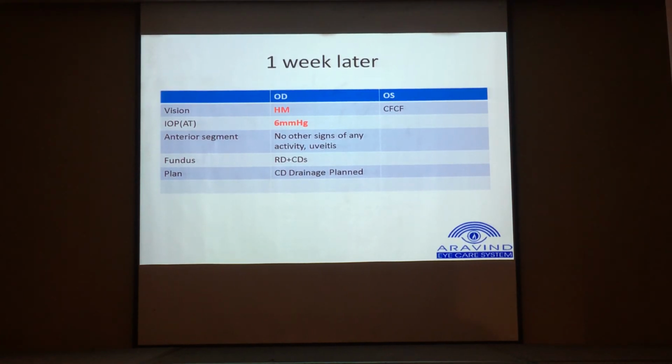Second one, posterior scleritis, but the left eye doesn't look like posterior scleritis somehow. I would go for UES. I would do MRI to look at the scleral thickening.